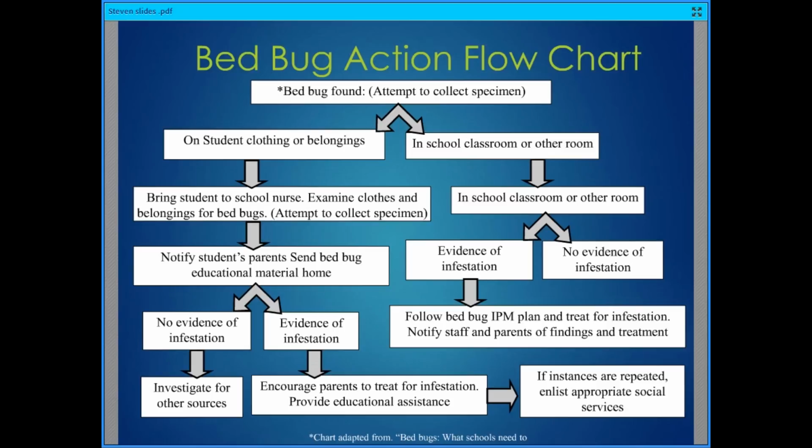Here's an action flow chart on some of the things you can do if a suspected bed bug has been sighted. You attempt to collect the specimen, and then you go through the routine. Is it on a student, or is it just in the classroom? And there are various things you can do in both scenarios. I won't read all this to you, but this information is readily available, and you should incorporate this into your plan so that everyone knows what you're going to do. Bear in mind, you are not going to send the student home from school because a bed bug was observed in the classroom and even suspected on an individual student.